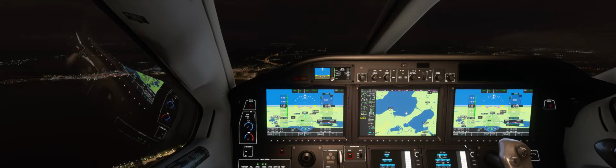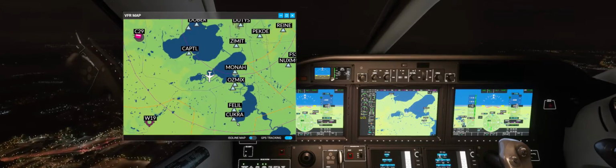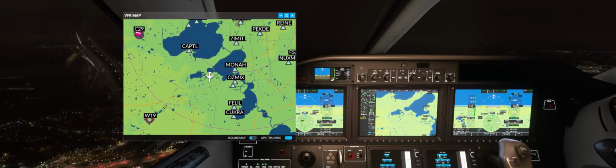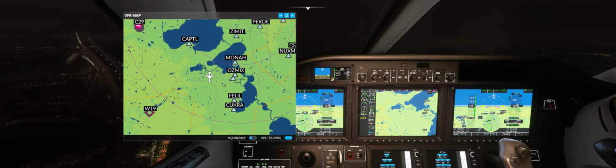I'm looking at the plates for this approach, runway 36, and I see various waypoints on this approach path: Zimit, Mona, Osmix, Fellow, Kukra. And I can see on the approach plate that at Kukra, we're supposed to, I'm sorry, it's a little hard to interpret. Osmix, it's like 2,500 feet at Kukra. So we've got some time to go. Not a lot of time, just maybe 90 seconds before we make that left turn.